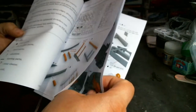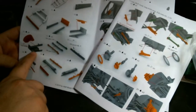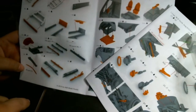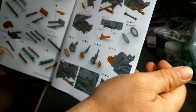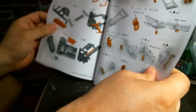There's not a full detail engine in there. It's just sort of a bottom, if you will. An oil pan-ish bottom thing here. The cab doesn't open or anything else like that, but it gives you, like I said, a pretty good set of instructions. I mean, I really can't terribly complain about this. It's going to be a long project.